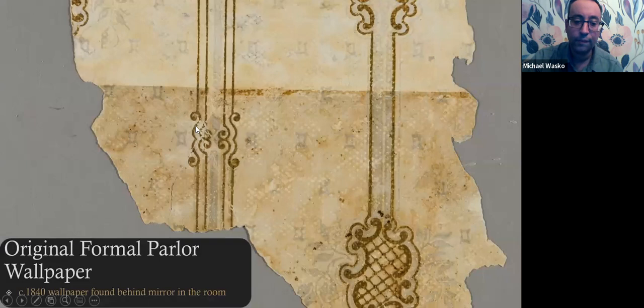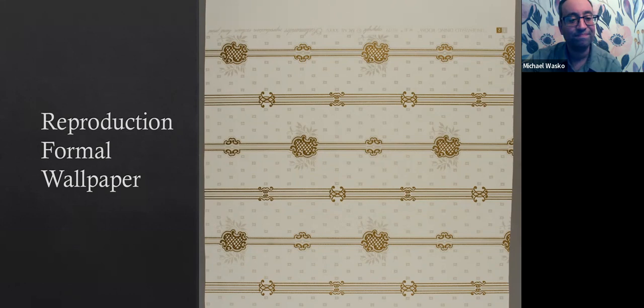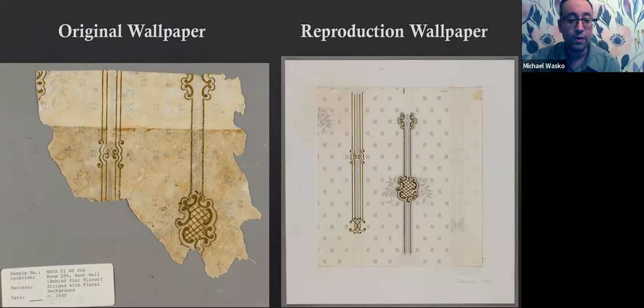Finally, after going through all the later wallpaper and doing more investigating, we were able to find the actual 1840 wallpaper for this room. It's a little hard to make out here, but there are flowers on it, as well as columns and geometric shapes. You could get a much better look at the flowers and the patterns in the reproduced sample from the Scalamandre Wallpaper Company. And here is the completed actual roll of wallpaper that was used to go on the walls. And here is a comparison once again between the original wallpaper found behind the mirror and the 1985 reproduced wallpaper.